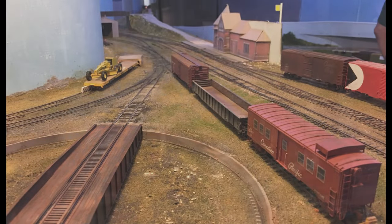This layout so accurately reflects the character of the rural landscape of Canadian National's branch lines in the area. When one walks into the layout room, they are instantly transported back to 1977. This is how things were.